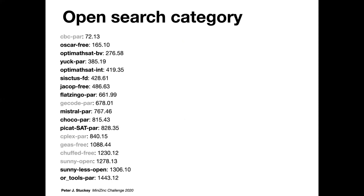But it should be noted that OR Tools is actually really a portfolio solver. It's just that it has a single engine, but particularly in parallel mode, it's running a core-guided solver, a more MIP-like solver, and a CP solver. So it is acting like a portfolio solver, but it fits in the single engine category, so it can't compete in the other categories. So gold medals to OR Tools, Sunny, Yuck Open, and PicatSAT Par.